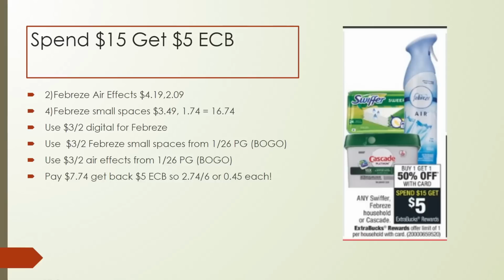Then you're going to pick up 4 Febreze Small Spaces. My store, they're $3.49. So the second one is going to be $1.74. Total cost is going to be $16.74. Now, we're going to use a $3 off of 2 digital for Febreze. Then we're going to use a $3 off of 2 Febreze Small Spaces coupon.